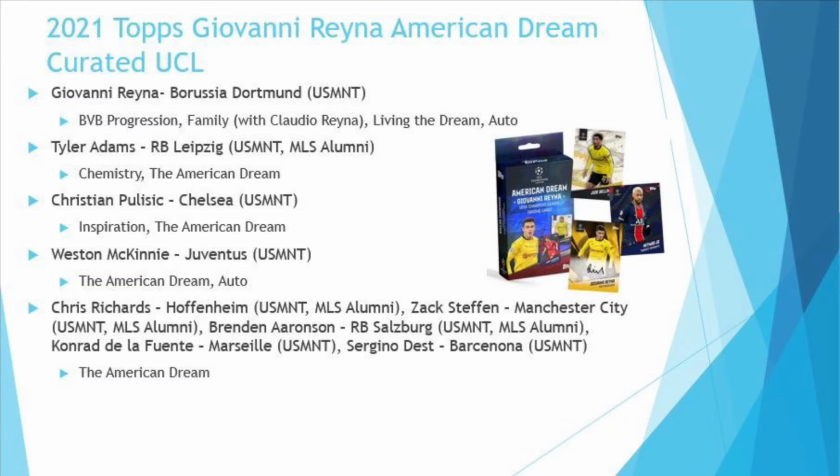A couple other players have a couple other notable cards. Tyler Adams has a specific chemistry card. Pulisic has an inspiration card. Both of those are players for the US men's national team. Weston McKennie has an auto in this set. So if you're wanting a Weston McKennie auto, this is not a bad place to look. And a lot of other players also have the American Dream card in there.